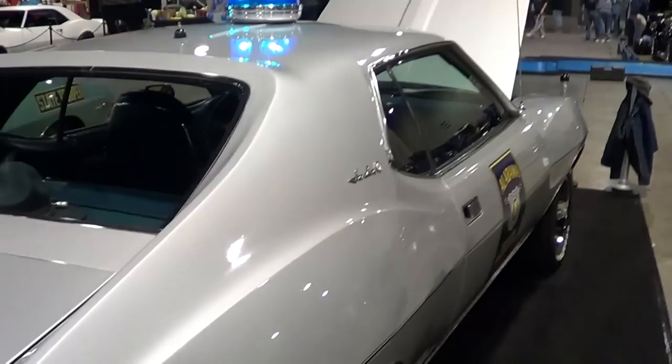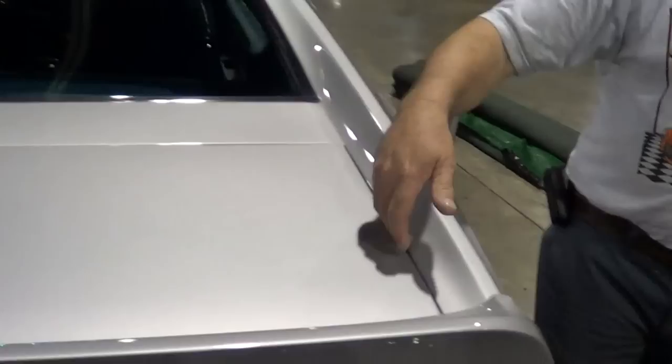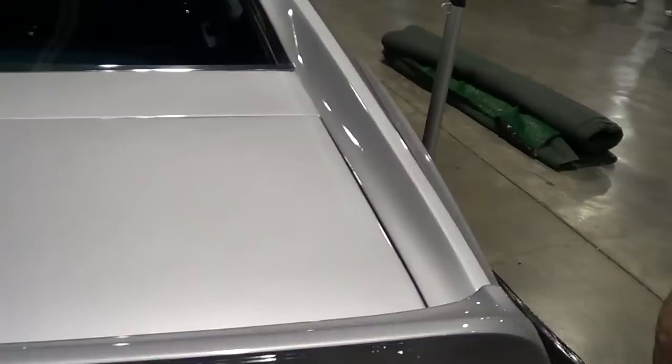This whole side right here has been cut. All of that section has been replaced. All of the corners in this whole section here have been cut out on both sides and replaced. The drip track for the trunk was all cut out. We had to cut a section of the trunk out to replace it.